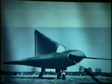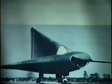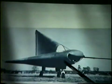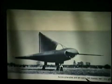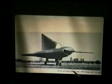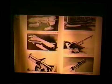This is the supersonic glider that I finally found a photograph of. This is the Lippisch DM-1, the first delta wing aircraft and a supersonic glider. What year? This is late 30s.